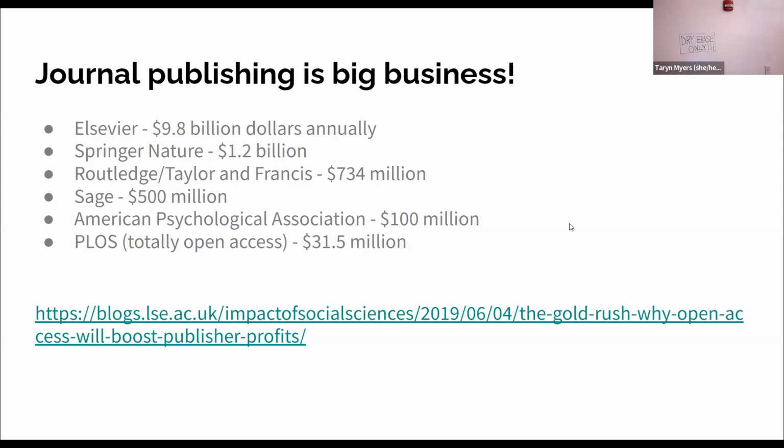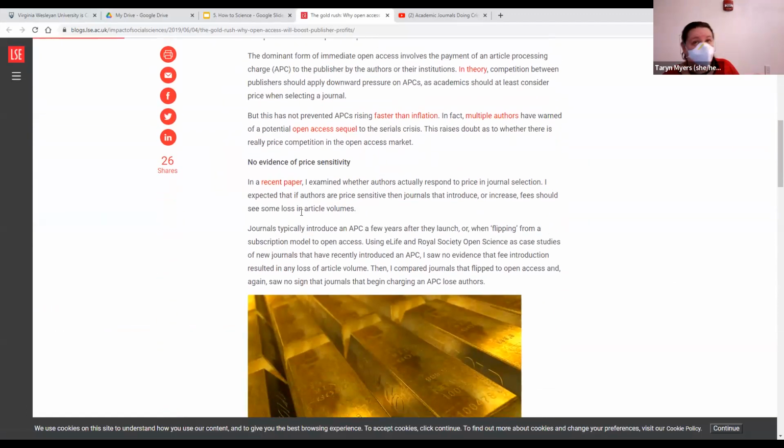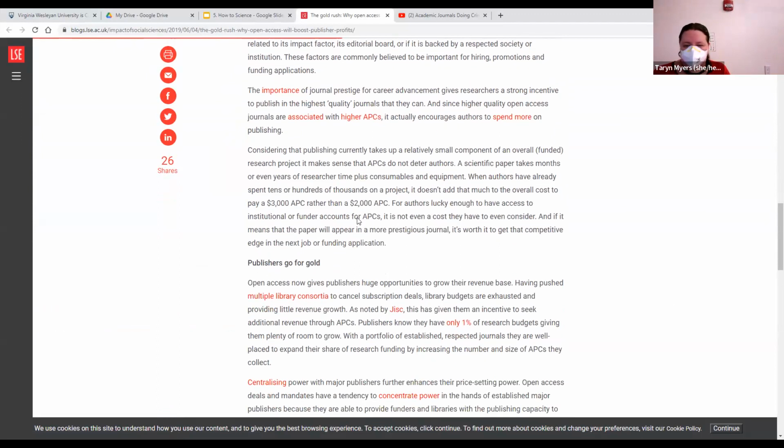Routledge, Taylor and Francis are about $734 million. Sage, $500 million. The APA publishes their own journals, and that's about $100 million a year. And then PLOS, which is fully open access, I think PLOS ONE is how I've usually seen it represented, in and of itself is $31.5 million. And so this is a blog post talking about that. Again, not the best quality, but no one's really publishing journal articles about this, because what journal is going to publish about how problematic their business model is, right? And so, again, the importance of journal prestige for career advancement.